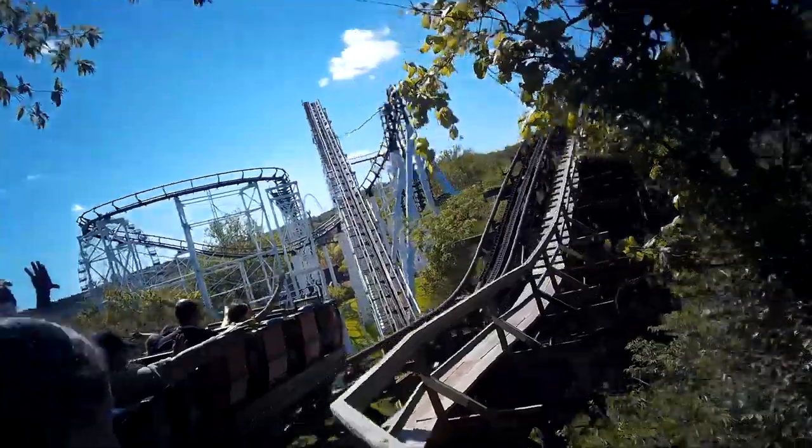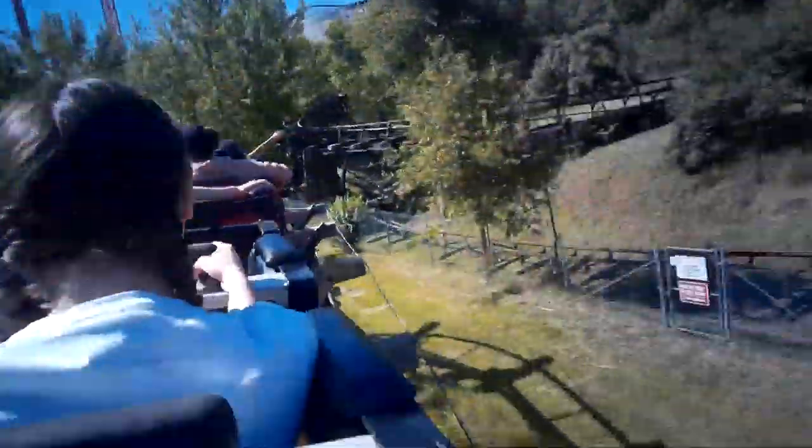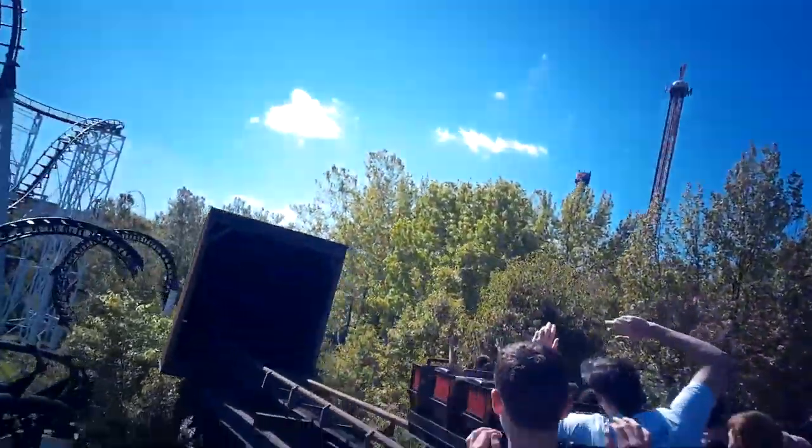So I would suggest, of course, getting it for the credit. And it's not one of those rides where it's going to be super boring. Most likely, you'll actually enjoy riding it. So yeah, that's mine train. It's not amazing, but it's pretty fun.